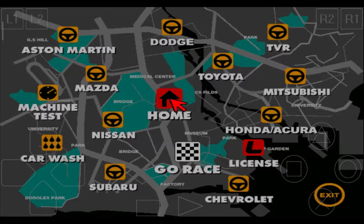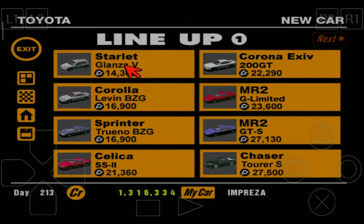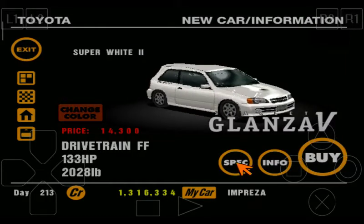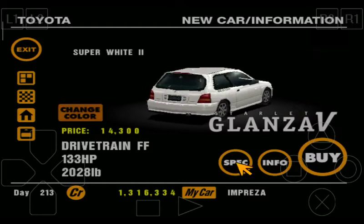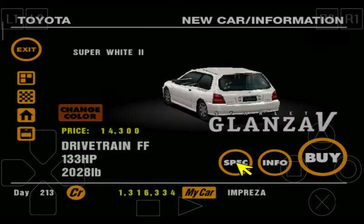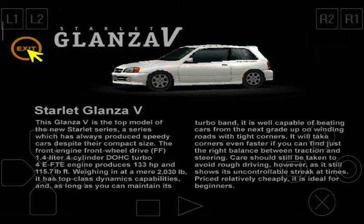As you can see, we're gonna go to Toyota first. New car Toyota. We start off the list with Starlet Glanza V. Drivetrain front engine front wheel drive, 133 horsepower with 2028 lb. The info bit. Starlet Glanza V.